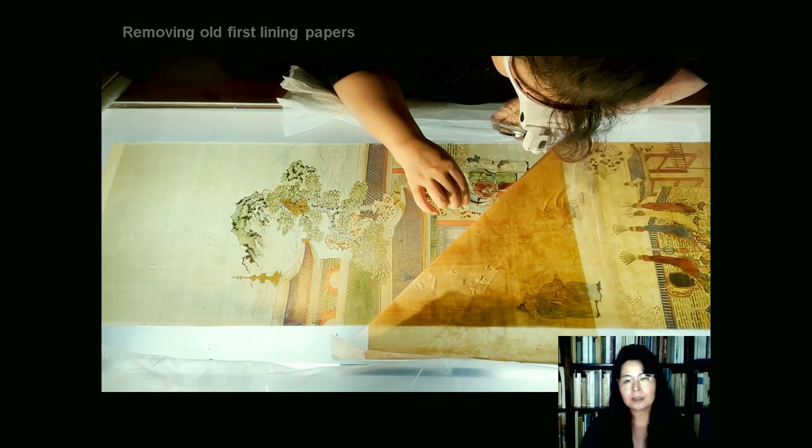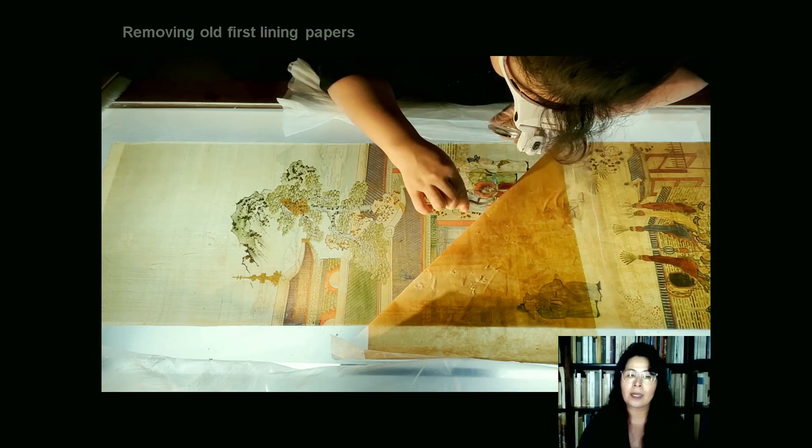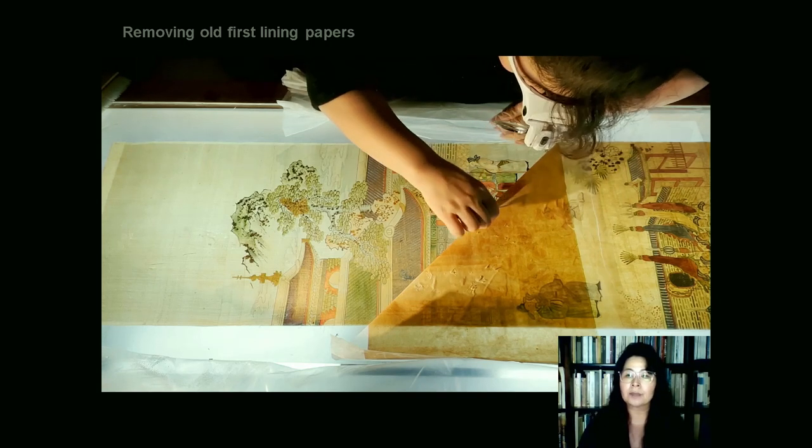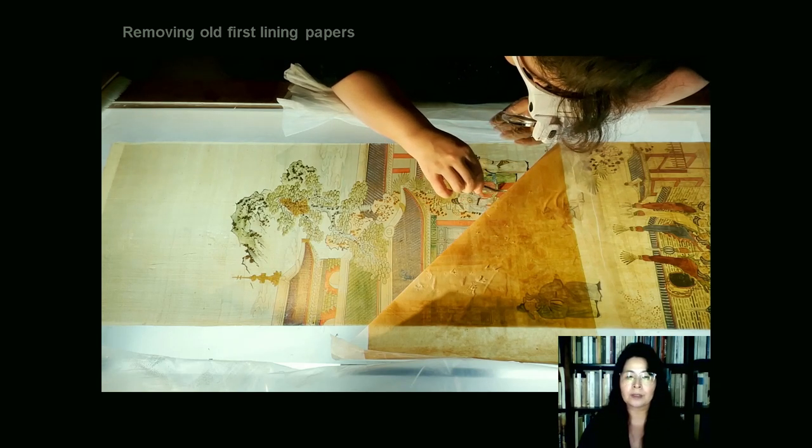As I mentioned previously, the painting pigments were so fragile that when removing the first lining papers, I had to minimize the use of water. Despite the several methods of removing the first lining papers in Asia, I found that I had to devise a new method which would be most suited to the fragile pigments of these paintings. After testing these techniques on the first painting, I noticed that after 7 hours since removing the first lining paper from the primary support, some pigment particles start moving.